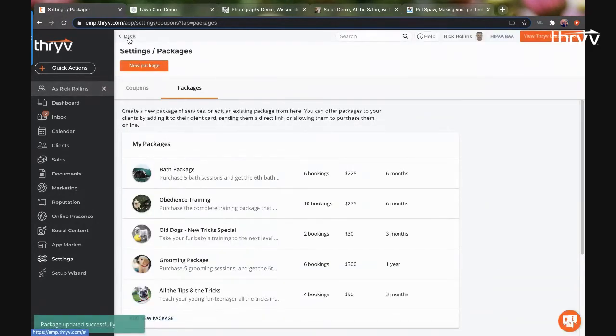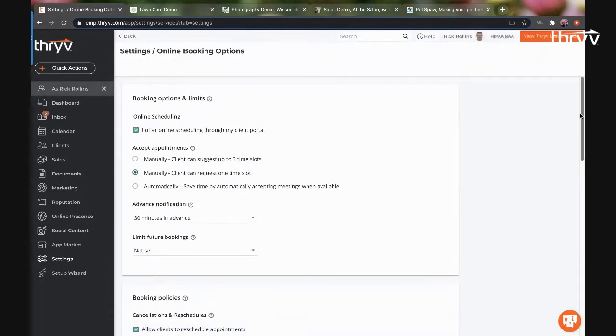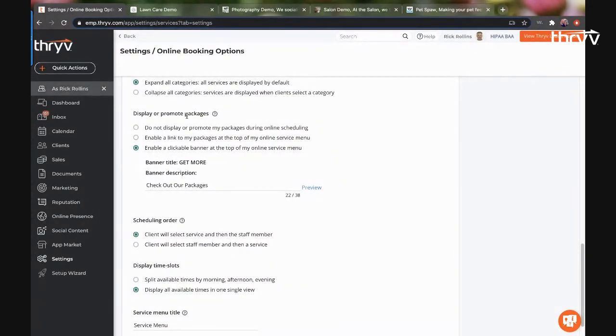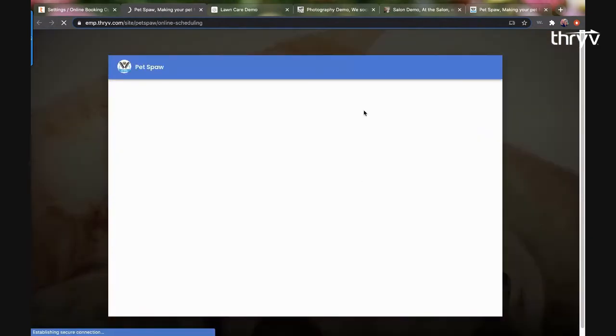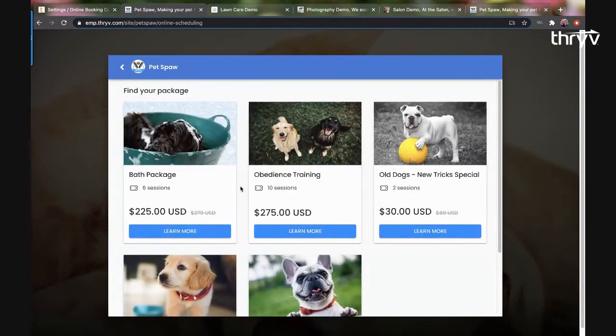Another setting you'll want to make sure is also turned on when you set up your service is your online booking options. You can set if those packages are going to display or not by going to your display options, for display and promote packages. If you don't want them to display on your package menu, you can choose that option, or you can choose a small option, like a little link up at the top to show browse packages, or you can enable a full checkbox off to the right-hand side, and you can preview that. It'll actually show you this checkbox, which really promotes the packages. So once we click on that, you can see the different packages I have available.